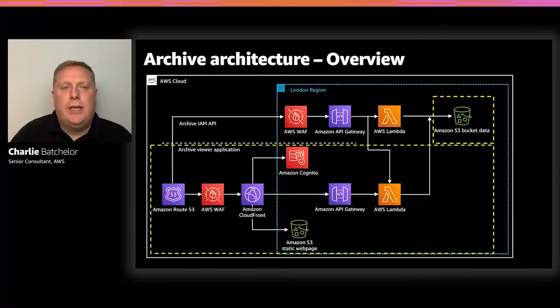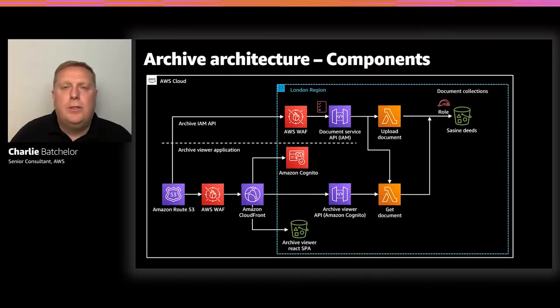For an employee in RoS to then view that deed, they use the Serverless Archive Viewer. They would browse to the application URL in their browser, which is resolved by Route 53 and directs them to an Amazon CloudFront distribution, which delivers the website. Once loaded, the application requests the user to log on, and when authenticated, the API is passed the query, which retrieves the deed to be returned to the browser. I'm now going to go into some more depth about how these services interact and why they were chosen.